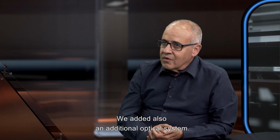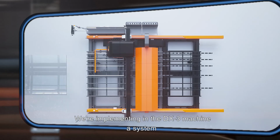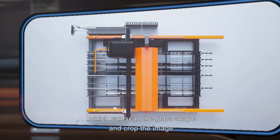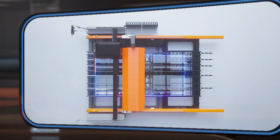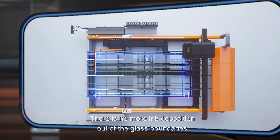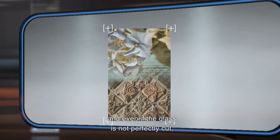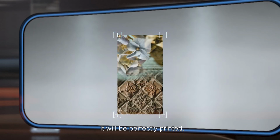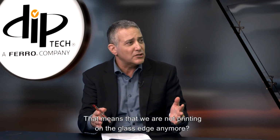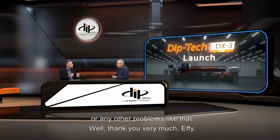We added also an additional optical system. We're implementing in the DX-3 machine a system which can scan the glass shape and crop the image. So by doing that, we have a big advantage. There is no more ink deposition out of the glass boundaries. And even if the glass is not perfectly cut, it will be perfectly printed. That's right. That means that we are not printing on the glass edge anymore. Not anymore. Or outside of the glass, generating spray or any other problems like that.